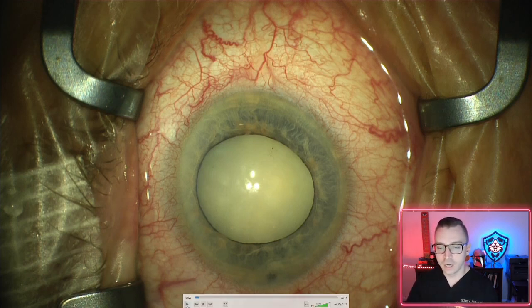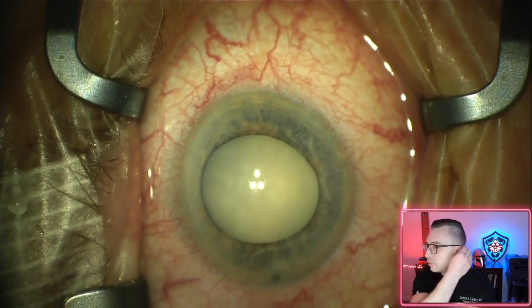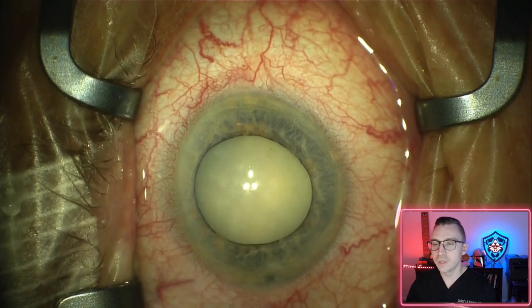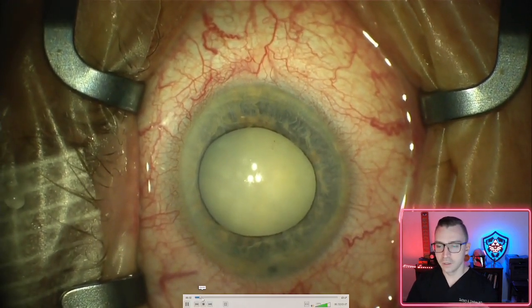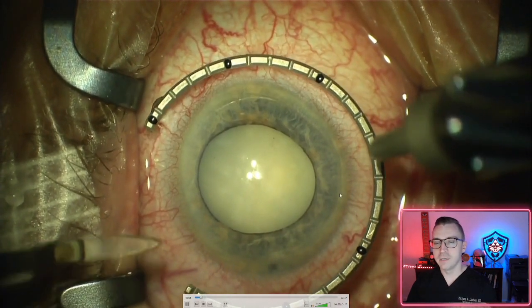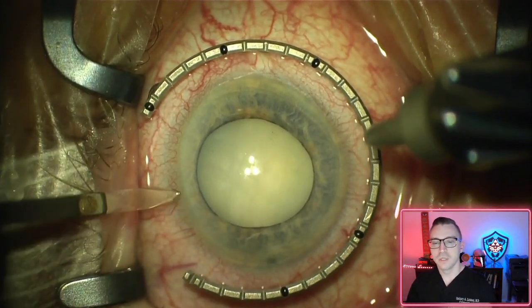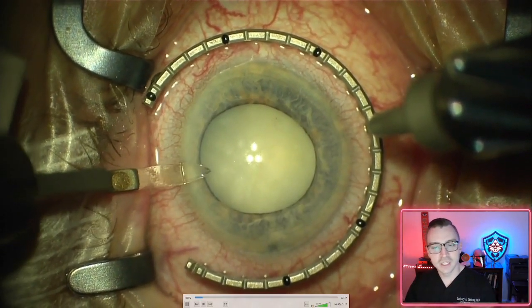So let's start right off here. What I'm about to do is just put a little stabilizing ring on the eye, just to help me hold it in place as I make that. Skip just a little bit here. There we go. Here's the stabilizing ring coming in now. I've got a very small diamond blade here that I'm going to use to create a paracentesis. And this is just an access port.